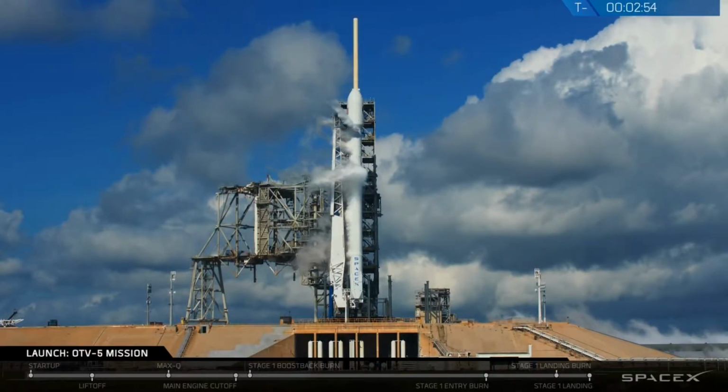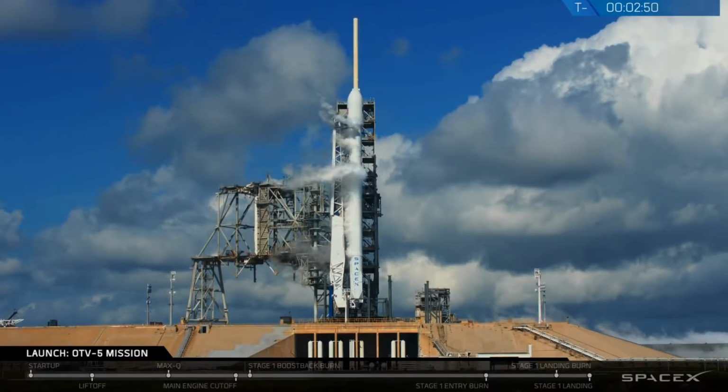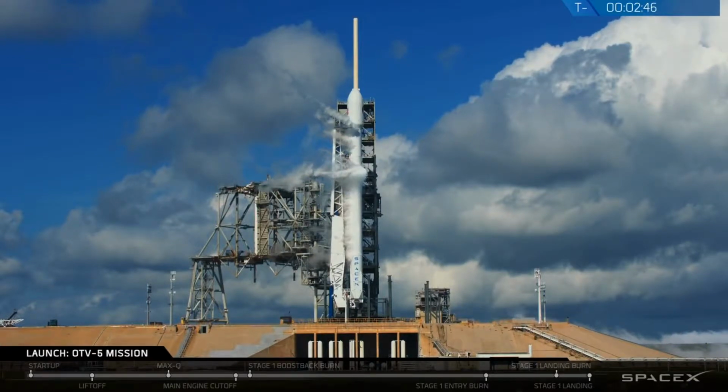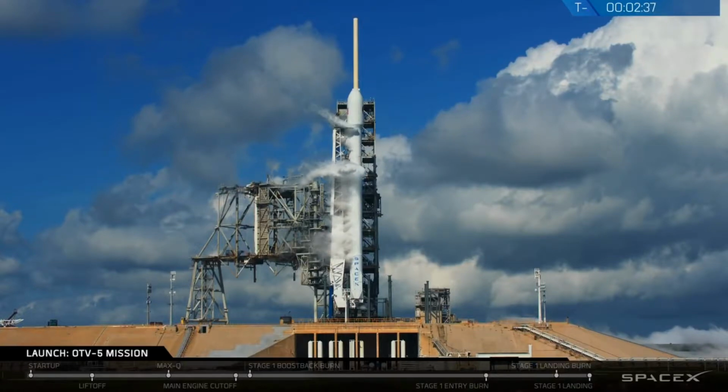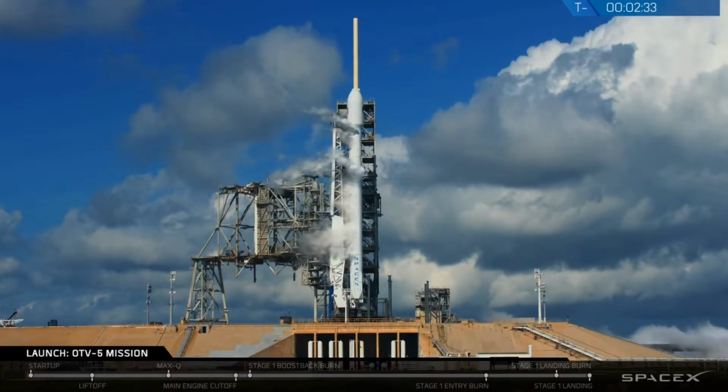Final status update. Fuel is now fully loaded. The spacecraft, Falcon 9, is moving towards full internal power. It means it's running on its own batteries. Vehicle tanks are fully pressed up, currently working, no issues. Weather is go, range is go. Let's listen in to the last minutes of terminal count.